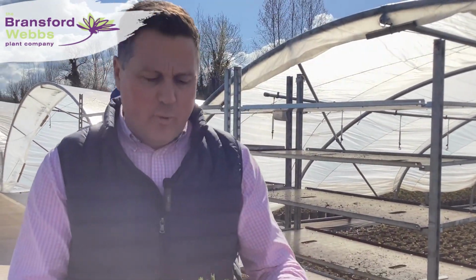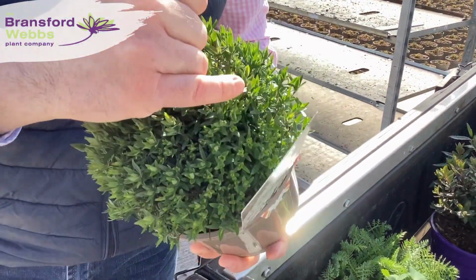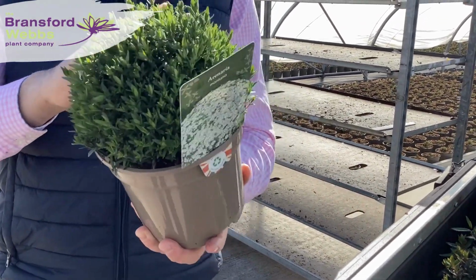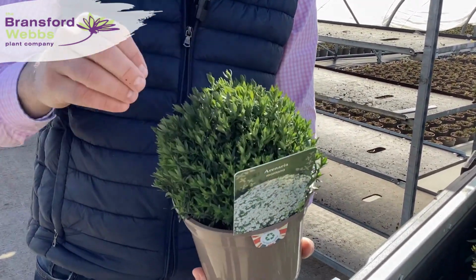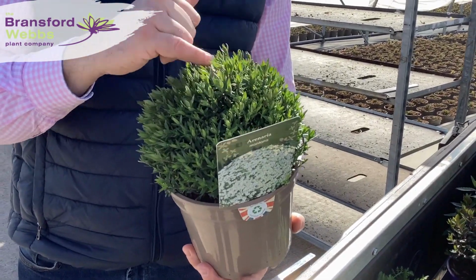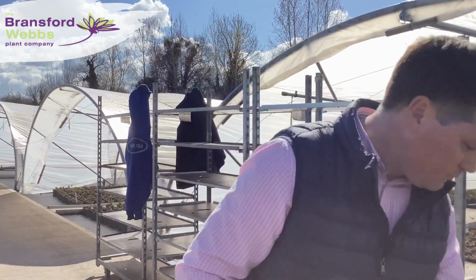Our 2 litre Armeria Montanas have just gone online as well, and that's looking lovely. There's buds starting to form in here too. So it's a really dense, overwintered crop. This was trimmed back about a month ago, and it's just flushing out of that trim. So you get a really strong mound forming habit, and the buds are just coming on. With this weather, in a week's time, those buds will be breaking colour.